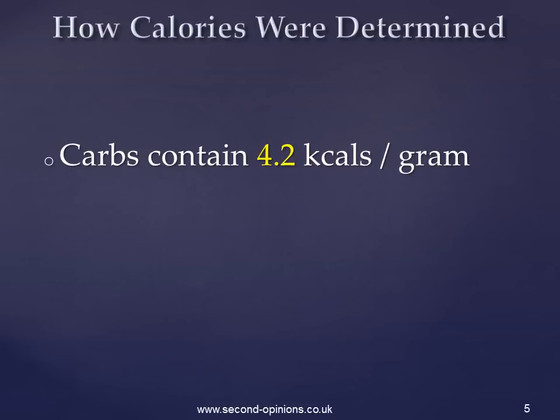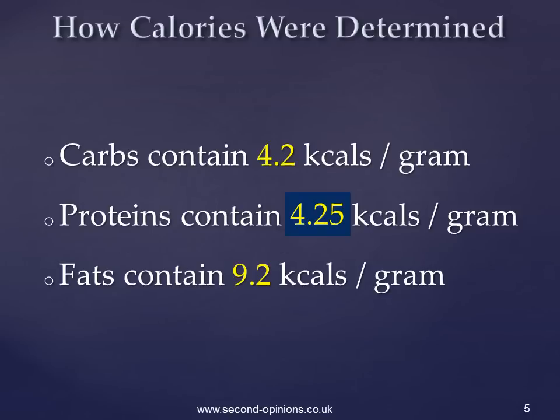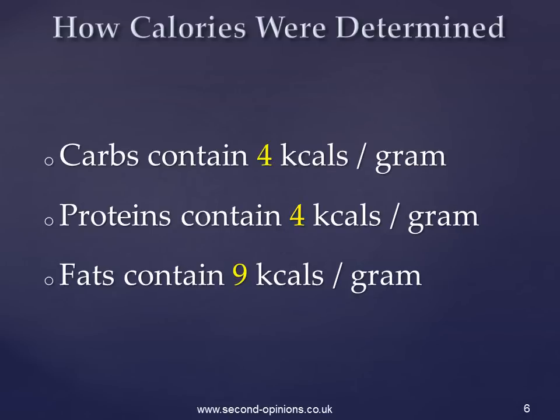1 gram of carbohydrate burnt in this way gives an energy value of 4.2 kilocalories. A gram of protein gives 5.25 kilocalories, but we have to deduct 1 kilocalorie because protein does not oxidize readily. I'll use the word calorie from now on. That gives us a final figure for protein of 4.25 calories. Burning a gram of fat in the bomb calorimeter gives 9.2 calories. These figures are then rounded to the nearest whole number, 4, 4 and 9 respectively, and are used in calorie charts to indicate the energy values of foodstuffs and thus to allow dieters to measure their food intake.